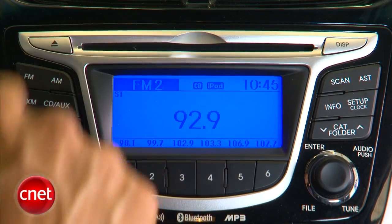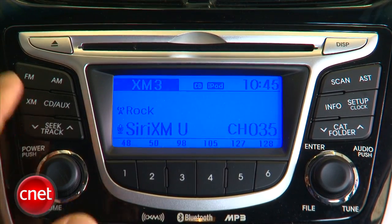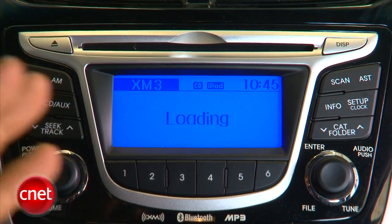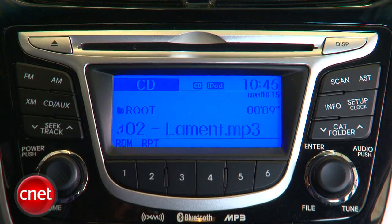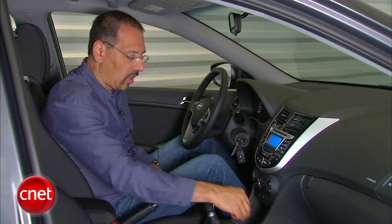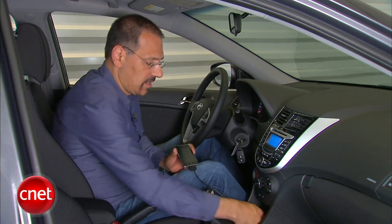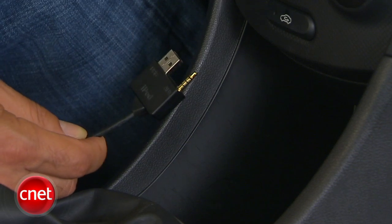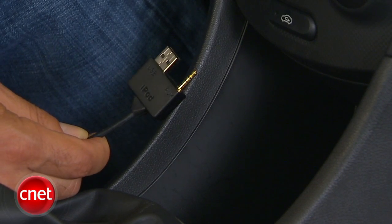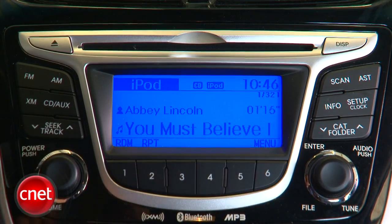Now, the stuff you control with that is pretty simple. You've got your optical slot up here, your CD, AM and FM radio, no HD radio on this guy. Satellite radio is XM, although nowadays that's Sirius XM, but Hyundai still calls it XM. Under CD aux, you've got a couple of choices. You've got the CD drive I just showed you, and the aux jack is this one down here, which is the classic Hyundai Kia, where you've got an aux, a USB, and combined together with their cable, it also becomes an iPod jack.